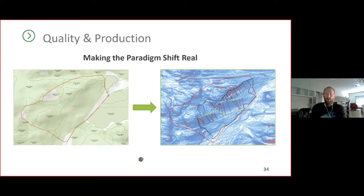Okay, so quality and production. It's difficult to talk and describe one without the other. With the use of LiDAR, we really need to make a paradigm shift from what we used to use during the pre-planning phase of the field operations to what we can do now with what data is available.